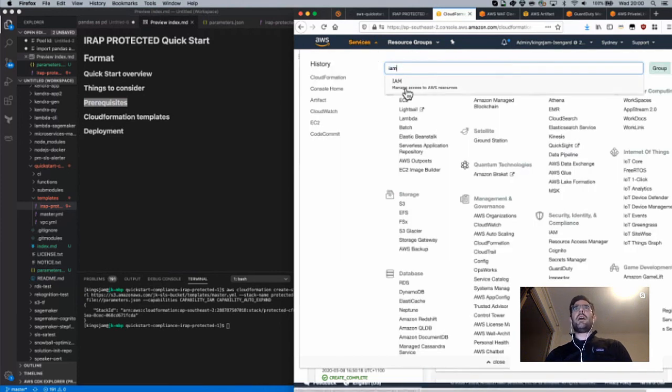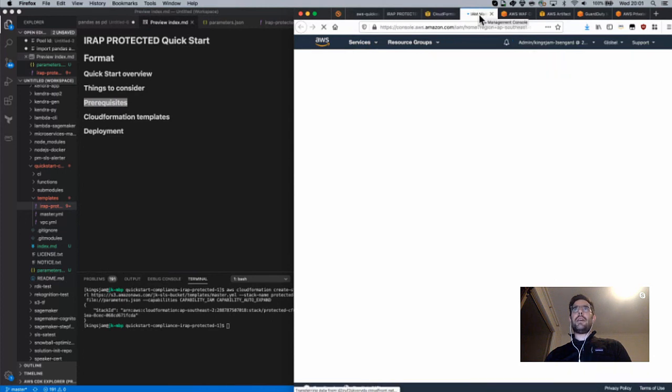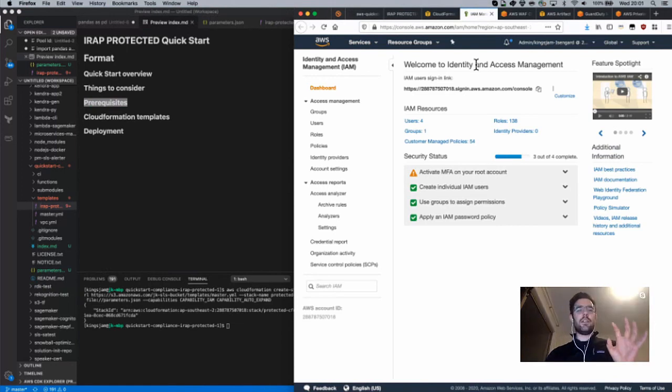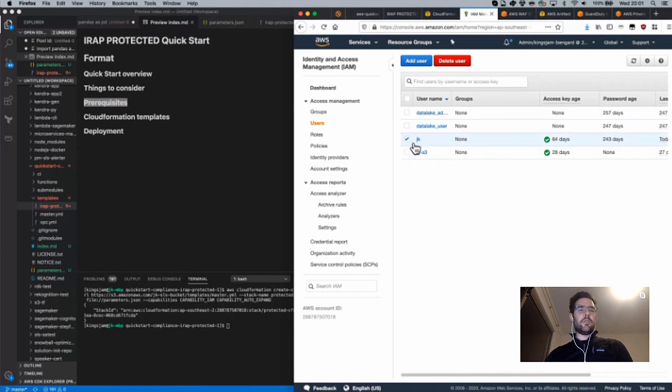So let's open up IAM. These IAM users, you're going to define them as owners. This stack creates a KMS key, and you need to be able to define who has the ability to administer that key and who has the ability to use that key. So what I've done here is I've got a user, and I'm going to set that single user as the administrator and the user of the key. You just want to make sure that you have at least one user in your account.